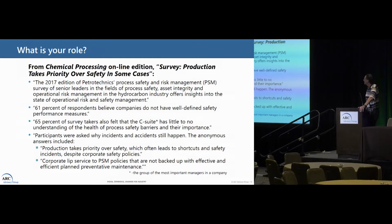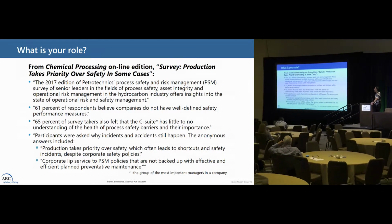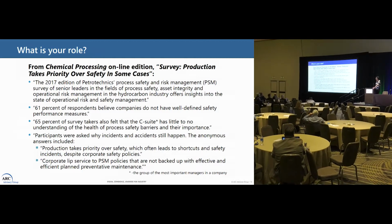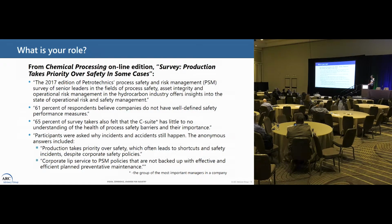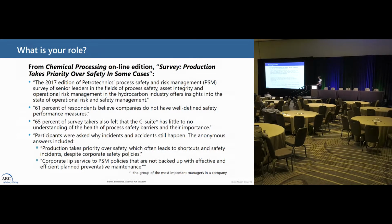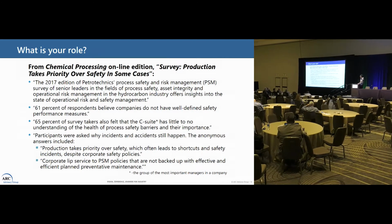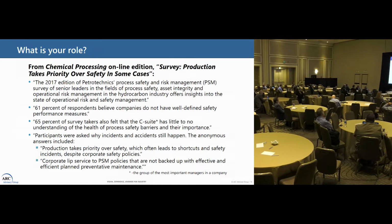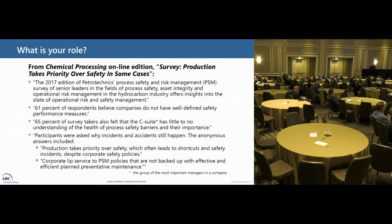61% of the respondents believe the companies do not have well-defined safety performance measures. This is 2017. This isn't 2005. This isn't 2001. 61%. 65% of the survey takers also felt that the C-suite, and this was a buzzword, the most important managers in the company, the high-level organization, have little to no understanding of the health of process safety barriers and their importance. These are the folks at the high levels of the companies that are making the decisions on strategies. 65% feel that they don't understand process safety.